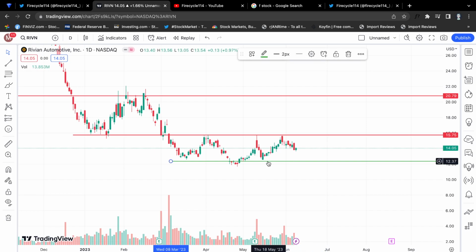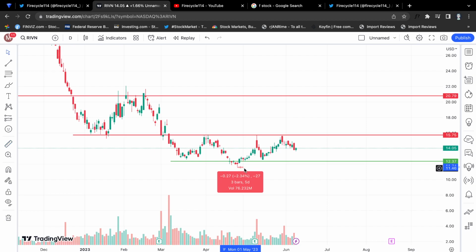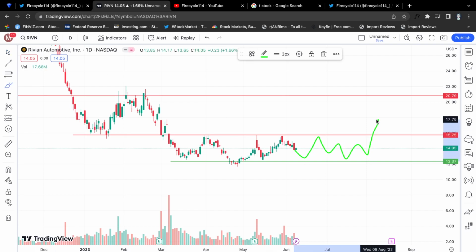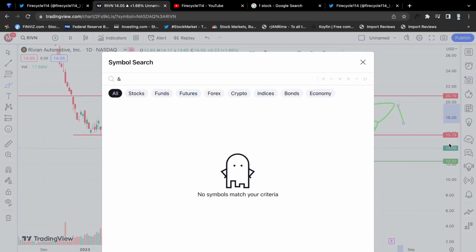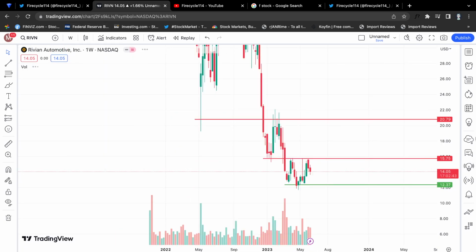And then the stop loss is just going to be the close below on the low. So we have a tight stop loss and the risk to reward looks very nice. It's just us trading sideways and then potentially even breaking out to the upside. And then our stop loss would be to the downside if we close below around $12 on the daily time frame. Let's take a look at the weekly time frame.